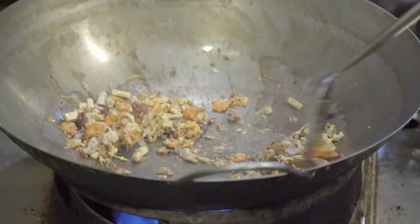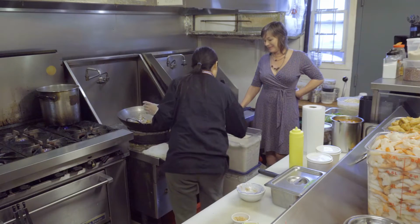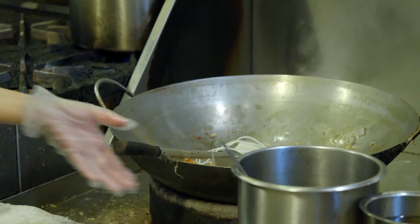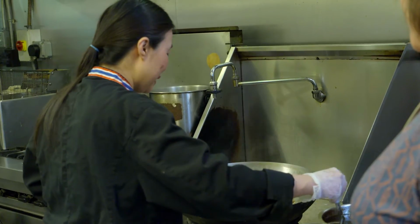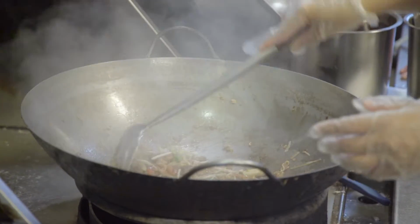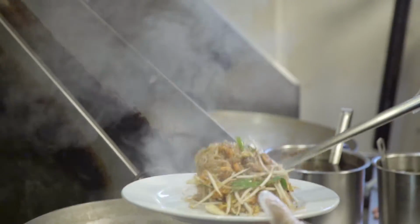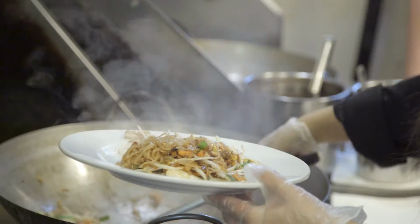After that, we're going to put the noodle in. And of course, this is a homemade chicken stock. And this is the pad Thai sauce, the famous sauce. You just put it in here. Beautiful. Are you going to share it with me, I hope? Yes, absolutely, because you have to eat your own food too.